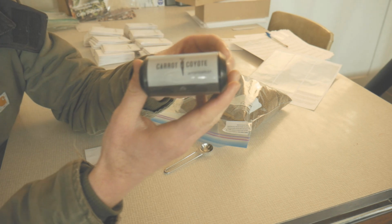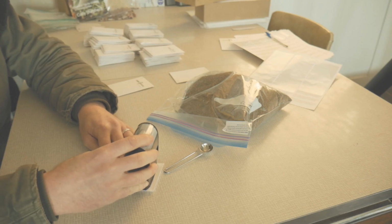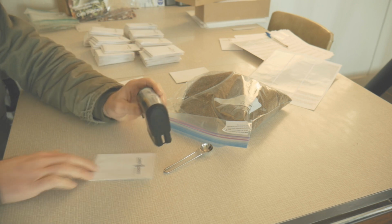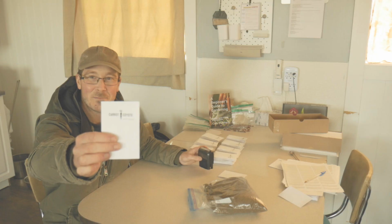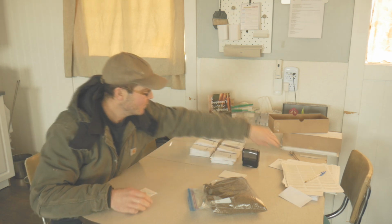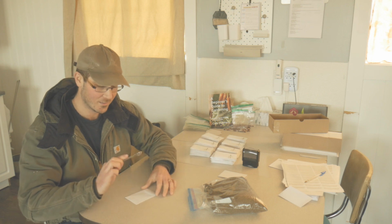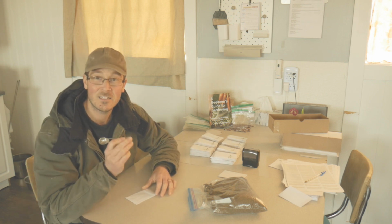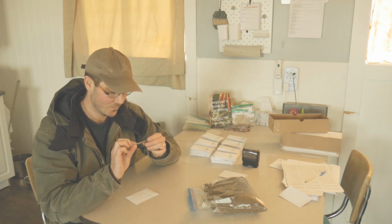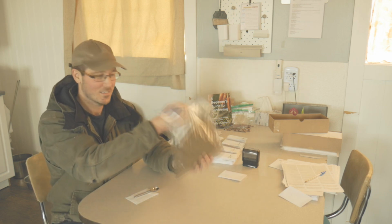Well, my wife made me a little stamp here. And then I just put the stamp on the top there, and it's got the name, which is Carrot and Coyote. That's the name of my little farm. And then also the website on the back. And then I've got my trusty measuring spoon, which for this variety of carrots, I do half a teaspoon, or what is that? 25 milliliters of seed. And I go into my seed bag here.